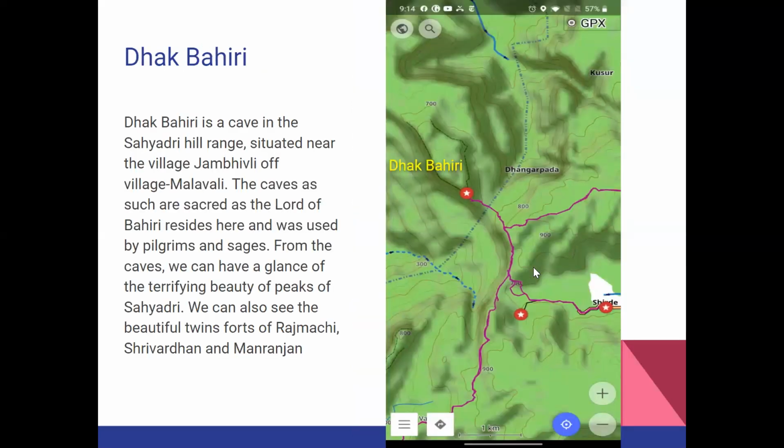Dhak Bahiri is basically a cave in the Sahyadri hill range situated near the village of Jamrungwadi, near the village of Malavali. The caves are sacred as Lord Bahiri resides here, and they were used by pilgrims and sages. From the caves, we have a beautiful glance at the terrifying beauty of the peaks of the Sahyadri. We can see the twin forts of Rajmachi, Shrivardhan and Manranjan.